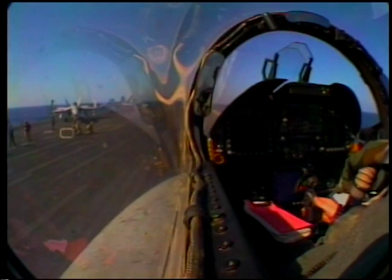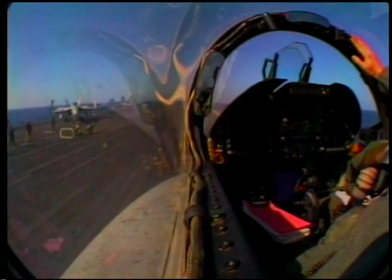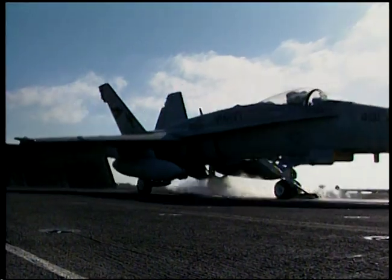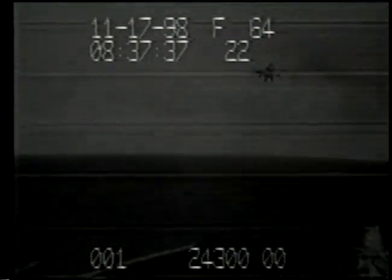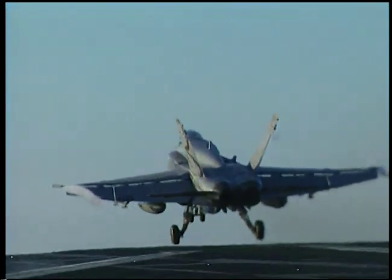With one hand on the throttle and the other on a bar above his head, the FA-18 pilot braces for the launch. He has to. The plane accelerates from 0 to 160 in 2 seconds. 310 feet later, the Hornet flies itself off the end of the deck. The force of its departure sends a shudder through the entire ship.